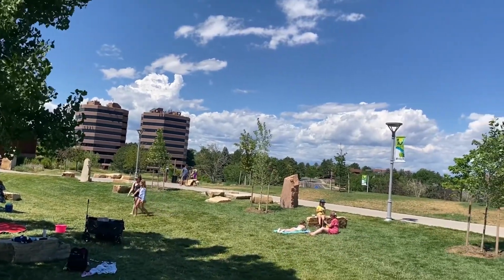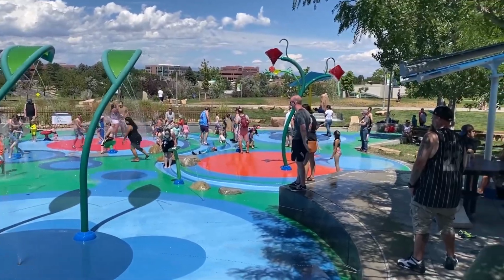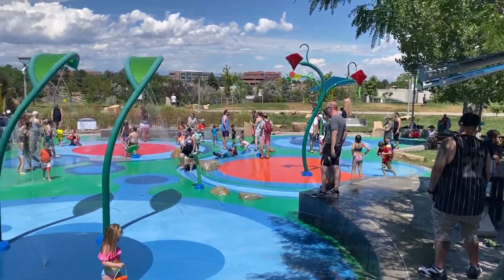Cons, also very hard for me to come up with, but I came up with a few, and one is that it can be crowded, it can be difficult to find parking, and for me it's a little further out. These are the top 3 splash parks in all of Southeast Denver. And did I mention they're free?